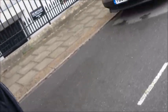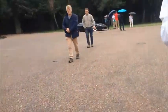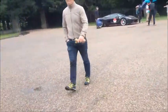Where are all the cars? There's two LaFerraris here, or there should be when they arrive. But the cars aren't here. The cars aren't there. Also, explain what's down there. Are they not here? Oh my God. LaFerrari. Why didn't you stop?